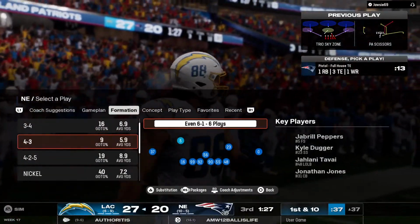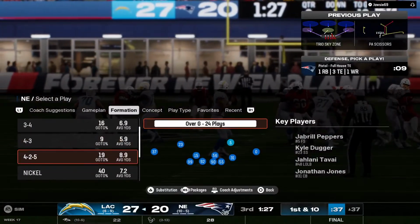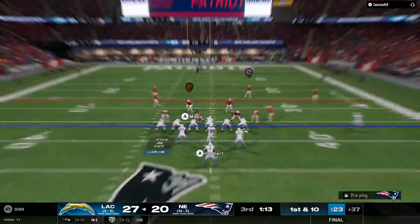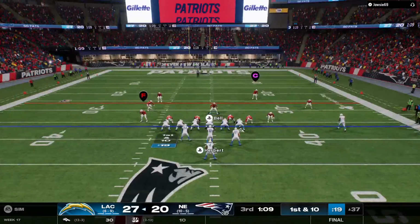Well, so far here today, putting points on the board certainly hasn't been a problem, and plays like that are why. Think about it, Mike. Sometimes you just have to take what the defense gives you and not force something that's not there, and that mid-range pass results in a fresh set of downs.